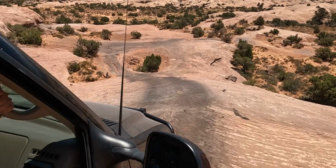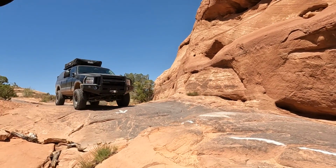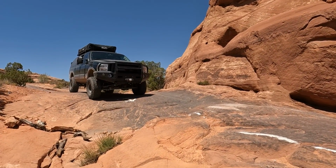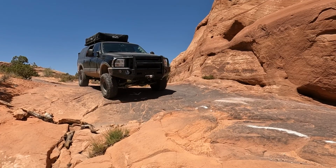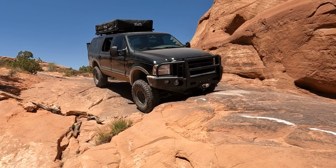So they've recently reopened a trail called Staircase, something like that. Not too bad. So that's the way we're gonna go on the Excursion. It makes sure you can go out the easier way. It's not as rough on the way out. You get a lot faster.